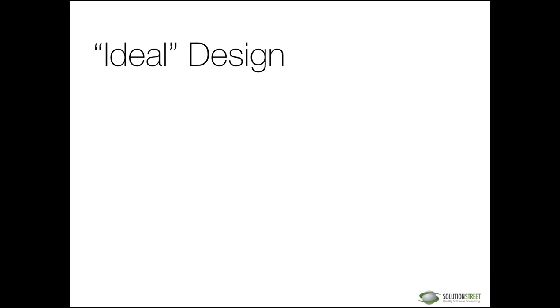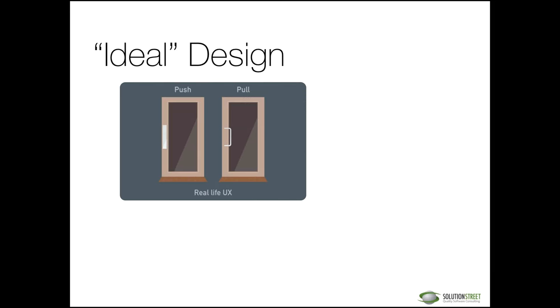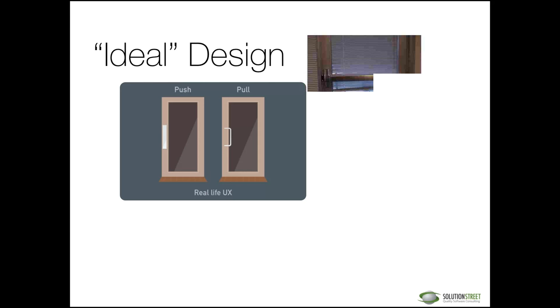So I found slides with a bad door and a good door where you can enter. This is what an ideal door should look like. If you want to push it, it should just be a flat panel or a crash bar. When you enter, you just push it. And when the door has to be pulled, it should have a handle. That's what a good design of the door is.